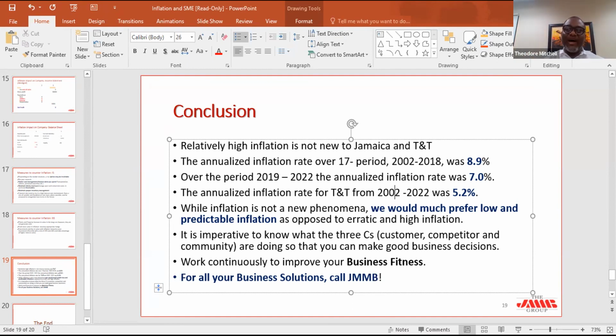Okay. Now, another takeaway is that I want you to always look at your customers, your competitors, and your community. Do the research. It is imperative for you to know your customers. When I speak of community, the community is the environment that you're operating in, right? Whether there are a lot of competitors, or there's room for you to actually increase price because there's not so much. So you need to know the 3 C's, and knowing the 3 C's means that you're able to make better business decisions.